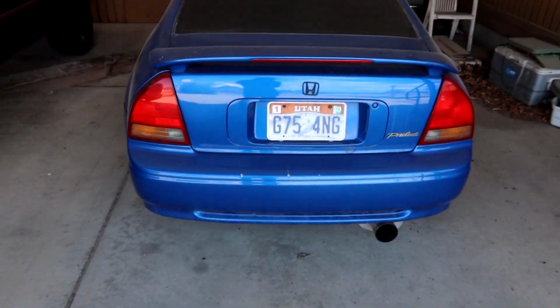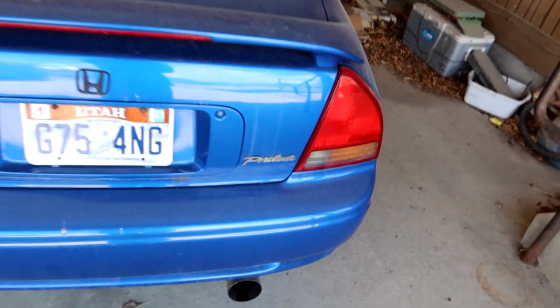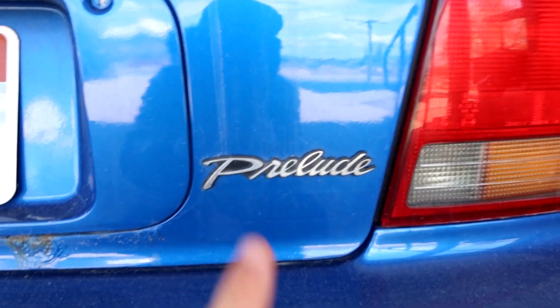The Prelude will be a fun toy too someday, but she needs a lot of work. Got big plans for that car. I'm gonna make it the Prelude I always wanted to make with my first one. Make it really clean. I'm gonna get a custom made badge right here though. We're gonna get rid of the Prelude and put Quaalude. Nobody take that, that's mine. I'll see you guys down at the garage.